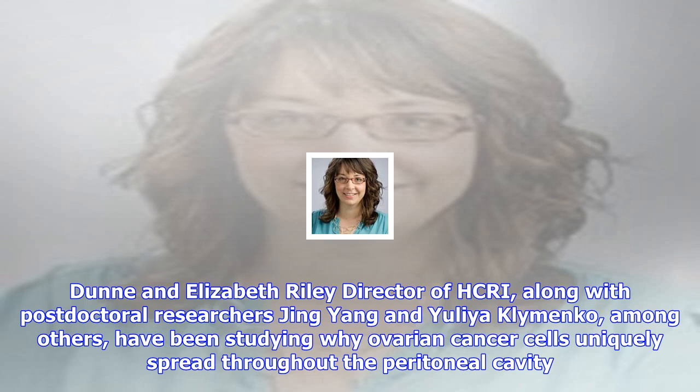Sharon Stack, BNF Dunne and Elizabeth Riley, Director of HCRI, along with postdoctoral researchers Jing Yang and Yulia Klemenko, among others, have been studying why ovarian cancer cells uniquely spread throughout the peritoneal cavity. Within that abdominal space, shed ovarian cancer cells bind together, forming lethal structures called aggregates. Those aggregates float in the cavity until eventually sticking and penetrating more tissues. This mode of metastasis, along with vague symptoms that cause diagnostic delays, makes ovarian cancer one of the most deadly cancers.